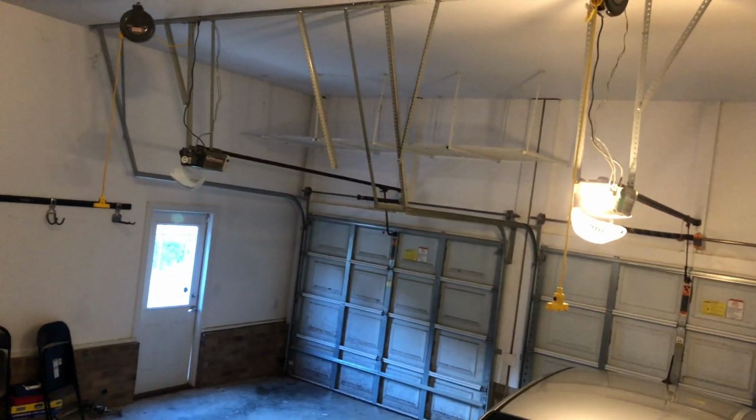Right here we have just the guest bathroom. I haven't done too much of this yet. I think I want to add some pictures or whatnot. But yeah, and over here is going to be just our 2-car garage right here. Nothing to see really.